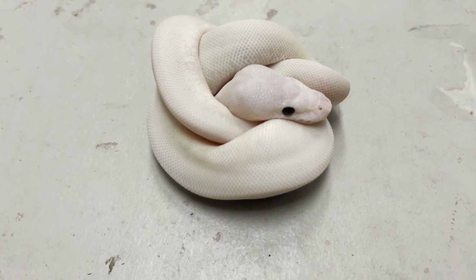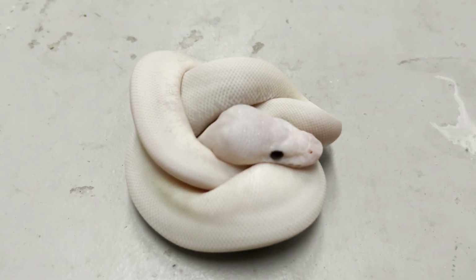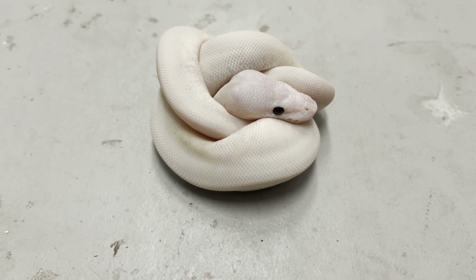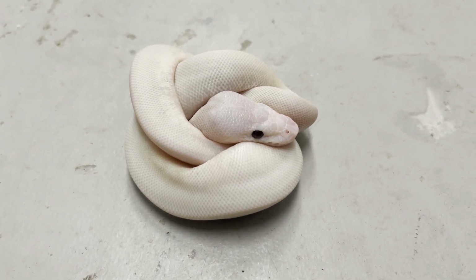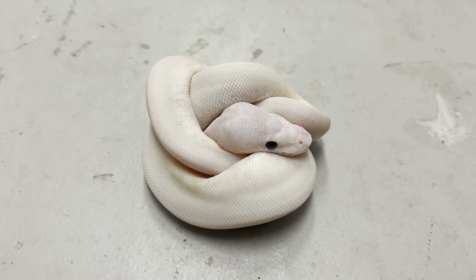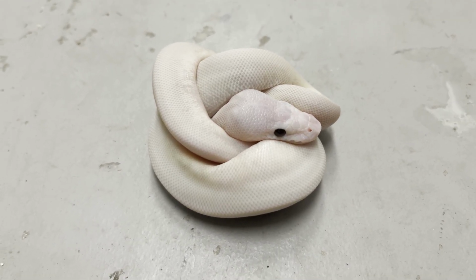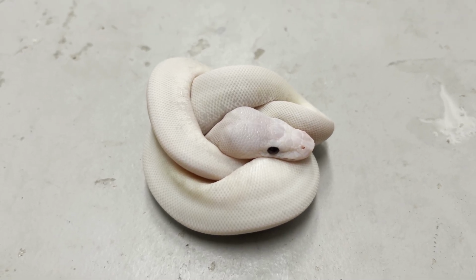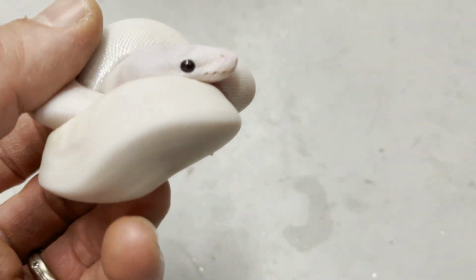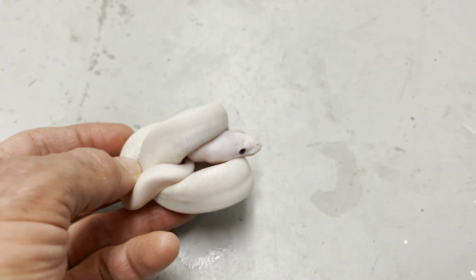I would say banana because it is a male. I see a rubyish looking eye, and I think that's what's changing that eye color from blue to a more reddish, darker color. So I would call this a banana. And there's good potential for pastel in here too, because both parents were pastel. Or actually, no, one of the parents was pastel, one was black pastel. It's crazy. There's a lot of possible in this. This could be a gold mine, this snake, especially if it turns out to be a visual clown. Let's see, maybe we'll put it under a black light and take a look at it.